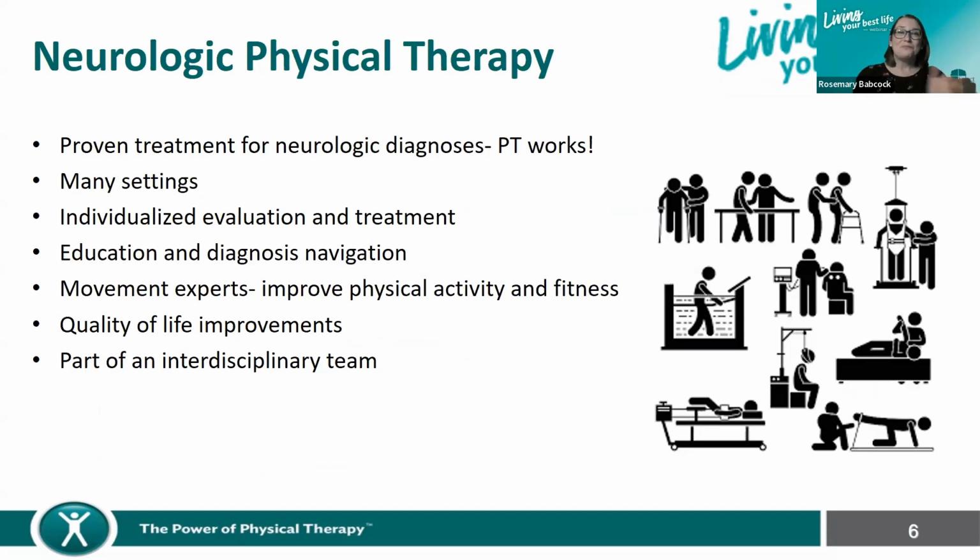All right, so for all these conditions that we listed, we just wanted to let you know that physical therapy can be very helpful and very impactful for those with neurologic conditions. Even in those conditions that are progressive, the research backs up doing therapy. The research shows that physical therapy can improve the severity of your symptoms, improve your quality of life, improve your overall movement, and help improve your functional performance.